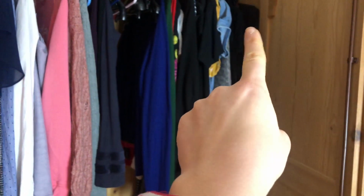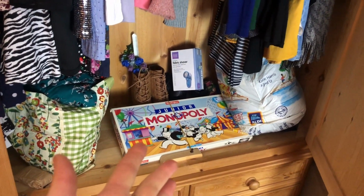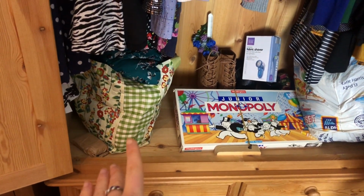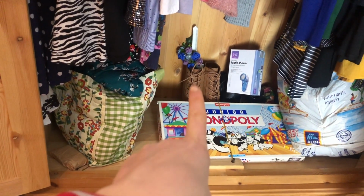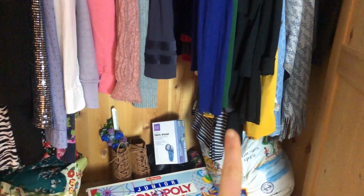And then there's stuff here that doesn't get worn. I've got Junior Monopoly, that's one of Holly's birthday presents. I've got a bag of old lingerie and stuff like that I used to wear for photo shoots, so I'm really debating about what to do with that. A pair of shoes I've worn once to go with that denim dress that I've worn once.